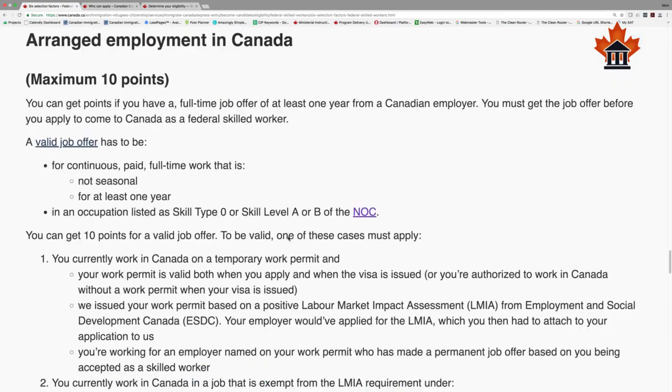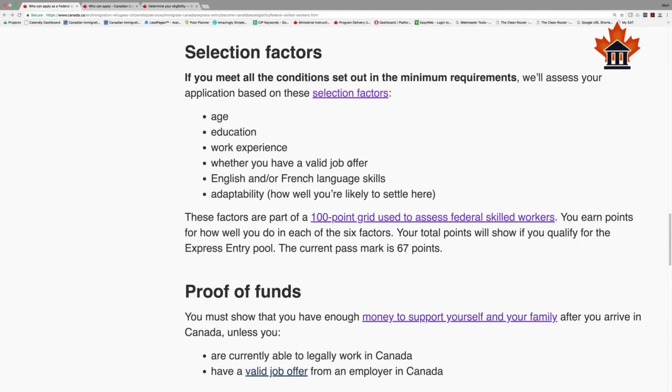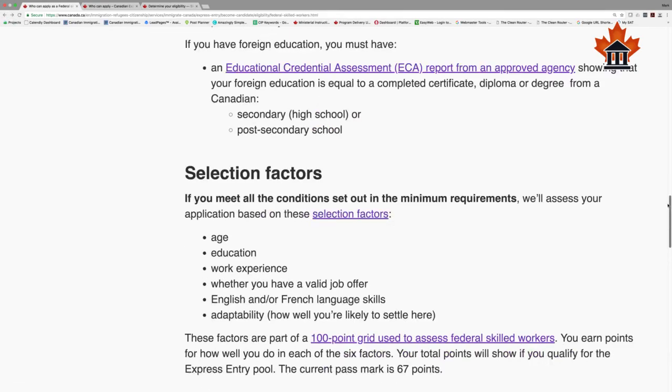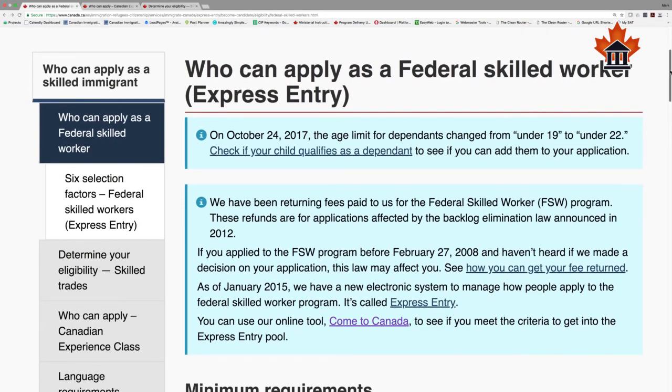But this, guys, is just to get into the pool. So if I scroll back here, and I'm going to back up, remember, this is just the minimum requirements to qualify through the federal skilled worker program. And I could go into more details. Yes, if you don't have a job offer, if you don't have a connection from Canada, or you're not working in Canada, then you also have to have a certain level of funds to support yourself, to get yourself established. But I'm not going to go into too much detail there. So you can see how long it took to explain what is required for you to be eligible to meet the minimum entry criteria under the federal skilled worker program.